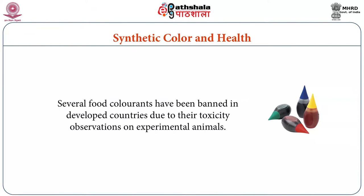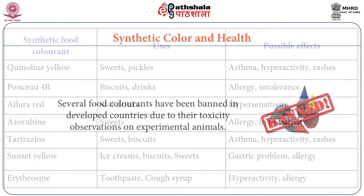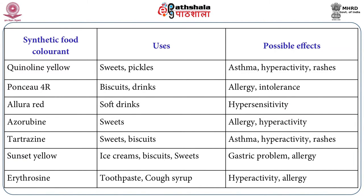Several food colorants have been banned in developed countries due to their toxicity observed in experimental animals. Now this table indicates some of the routinely used food colorants and their possible effects. Quinoline yellow, which can be used in sweets and pickles, has effects of asthma, hyperactivity and rhinitis. Ponceau, which is generally used in biscuits and drinks, has an effect of allergy as well as intolerance.